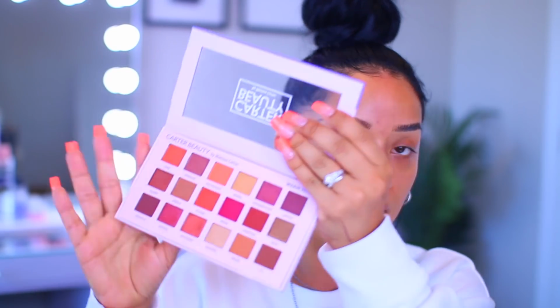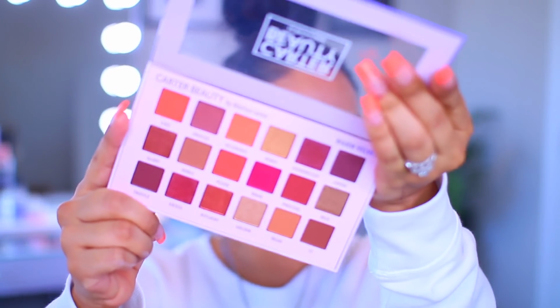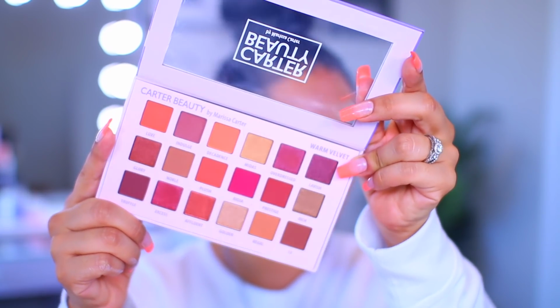Okay. We're going to start with the eyeshadow palette. I'm really excited to see what this is about. They do have two other palettes. This is the one that I was leaning towards, and I don't know what I want to create. There's so many pretty colors in here. Like, the possibilities are pretty much endless, honestly. Pinks, and it's just a very pretty warm tone palette. This is called the Warm Velvet.